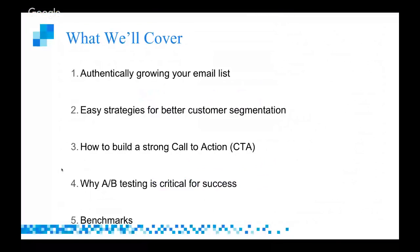Thank you so much. So what we'll cover today are basically 5 main points. 1, authentically growing your email list. And then also really amazing strategies to help you with your customer segmentation, which is super important, particularly as you continue to grow your business. And then also how to build a strong call to action, which is basically at the heart of all of your email marketing. And then also A/B testing and why this is so critical for your success. And then we'll close out today with a couple of different benchmarks and case studies.